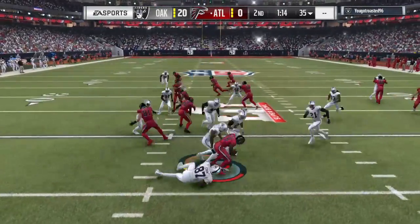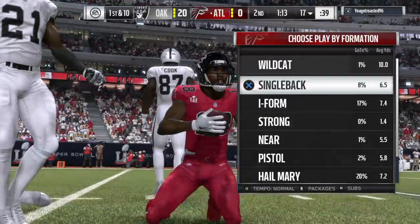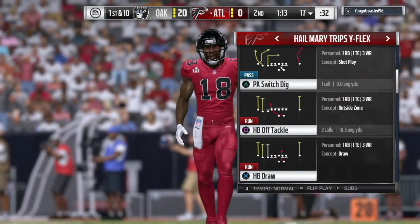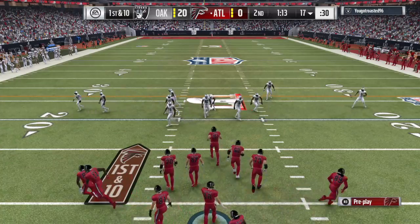Always better than nothing. And he will be brought down here at about the 17-yard line. Now the Falcons offense gets ready to head back onto the field. And last time, 1 play interception. So this offense, they should be fresh. That's a good way of putting it.